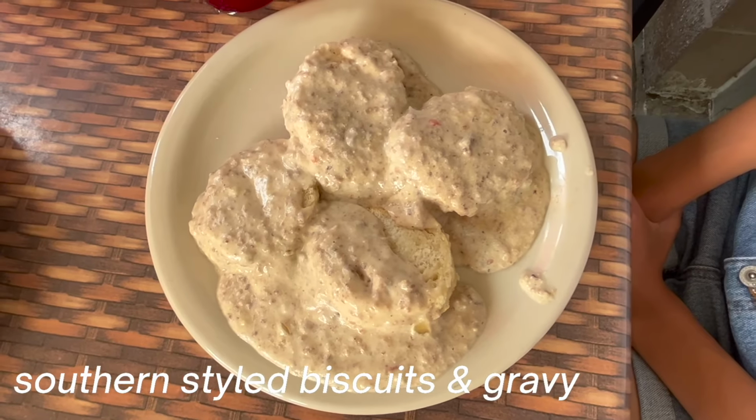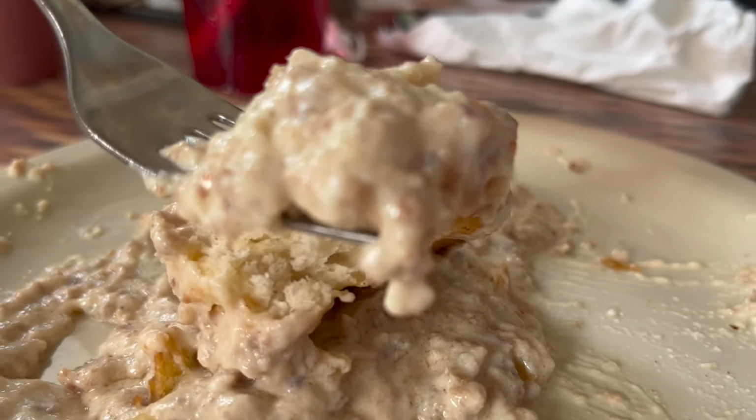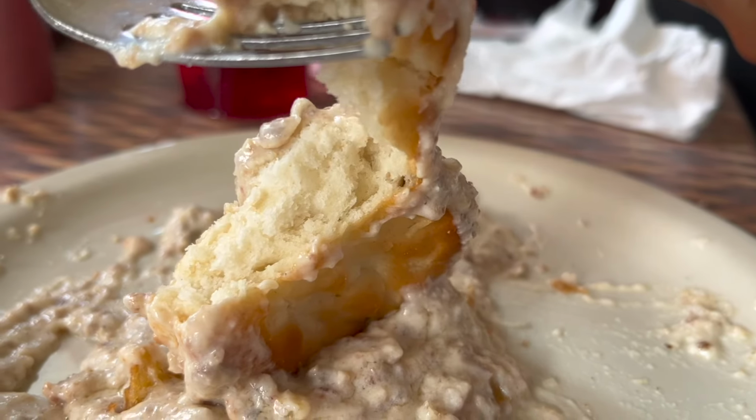My sister got the southern-styled biscuits and gravy. The biscuits were buttery and soft, and the gravy was so savory. It doesn't look the most appetizing, but trust me, it was great.